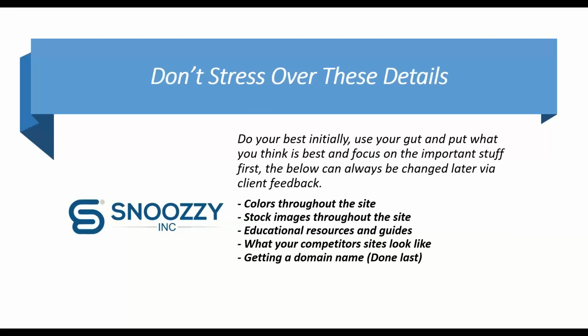Things to not stress over. And I always tell people, look, initially when you're building your site, you've got to use your gut. You've got to put what you think is best, and you got to keep moving. You can't get paralyzed. I've worked with a lot of agents over the years that'll spend 3 or 4 months on silly stuff like colors, and they don't even really know what they're doing. So, just to go through, like I said, colors throughout the site, that kind of stuff can be changed so quickly. Stock images throughout the site, do your best. Don't put anything offensive, and get that website up, get it optimizing with Google. And if you have some people make some comments about the stock images, all right, you change it out. It's not a big deal. It shouldn't stop your creative process.